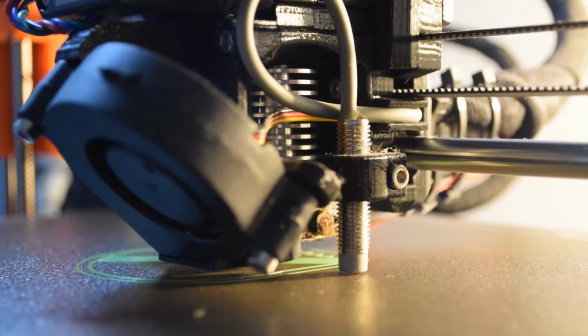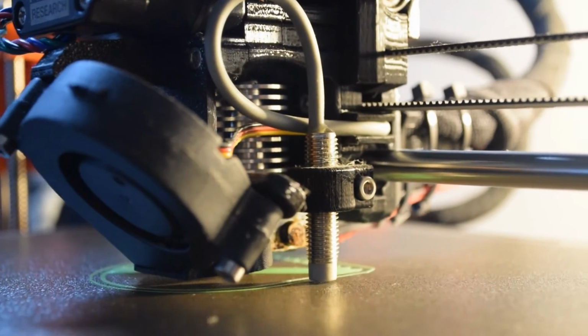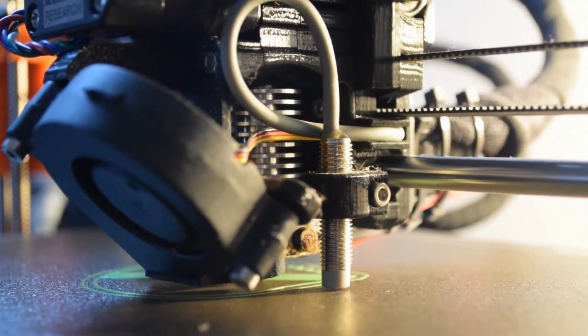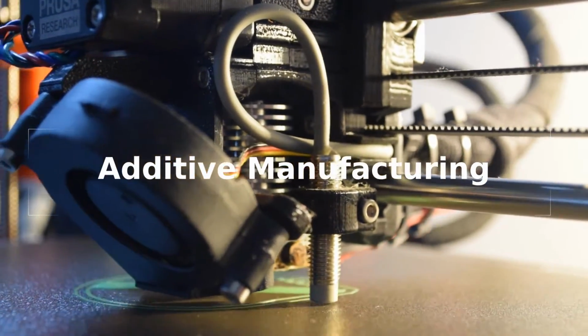or solidifying material, typically layer by layer, until the whole object is complete. 3D printing is also commonly referred to as additive manufacturing.